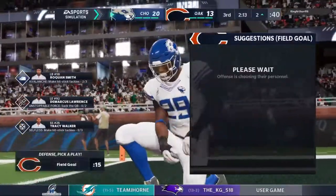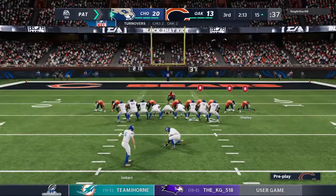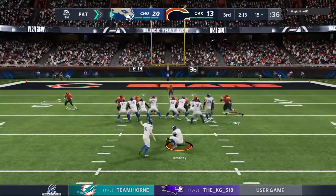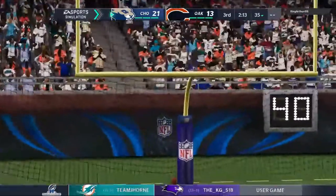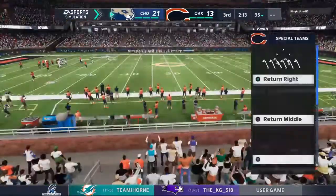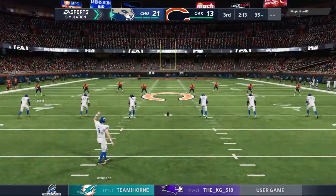So a pick 6 there out of the nickel package. They went with 5 DBs. Almost becoming the base package in the NFL is the nickel. Hard to throw against. That was demonstrated one more time. A pick 6 going the other way. Extra point by Seibert, up and good. And the lead is up to 8.